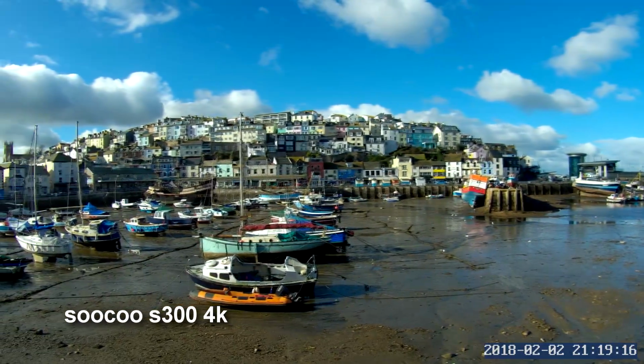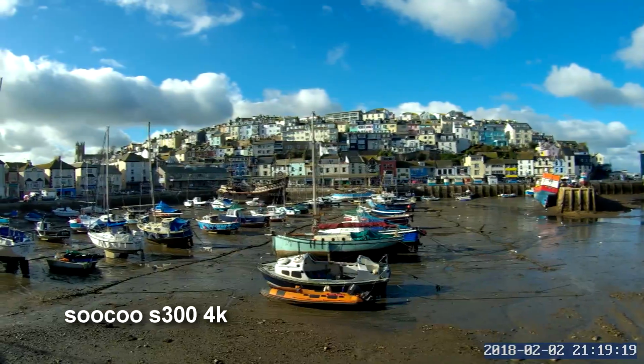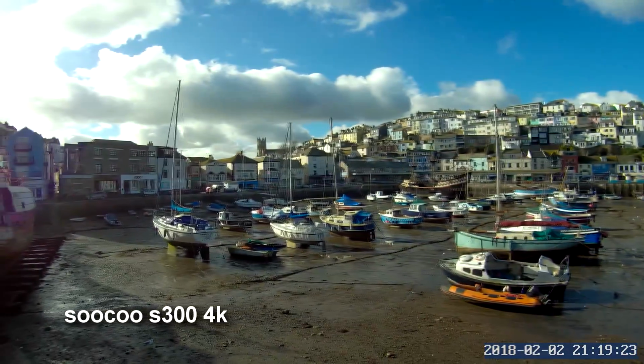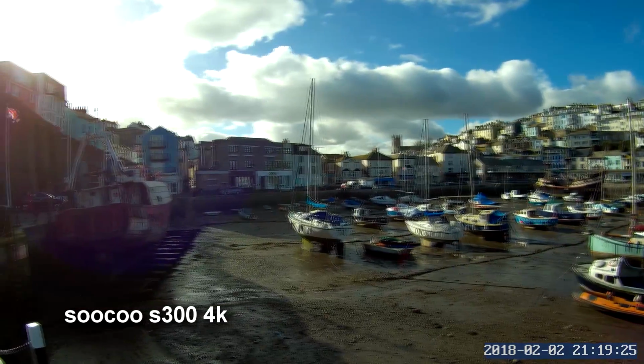And again, there's some lovely detail on the cottages here, particularly on the windows and on the rigging on these boats. Let's try this round into the low winter sun.